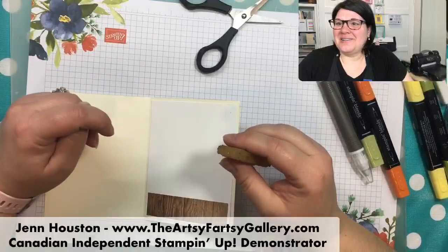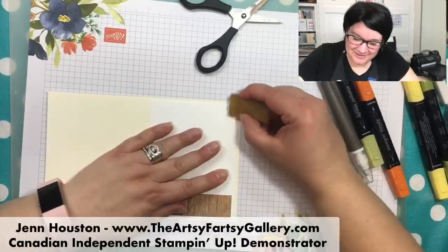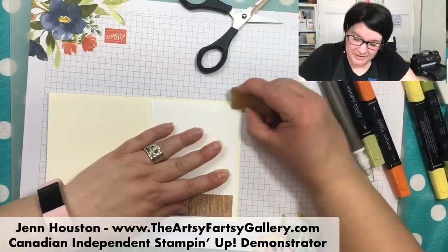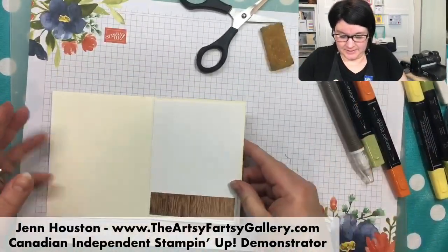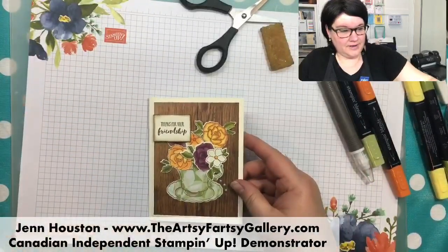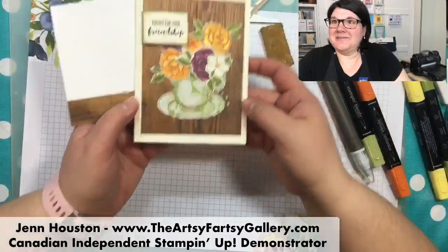Love the teacup flowers and wood grain. They are awesome together. Yeah, thank you. All right, getting out my booger buster here. Got a little glue where I don't want it. There we go. And then, of course, for the envelope, too, I just put a little strip of the wood grain. So, here we go.